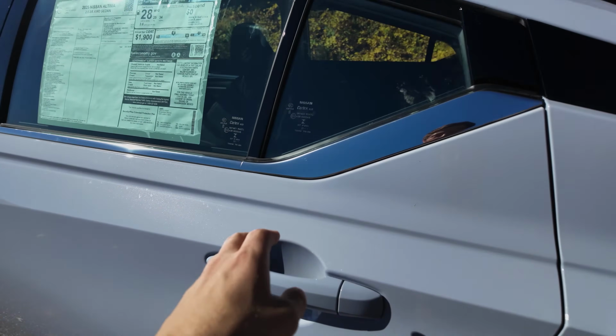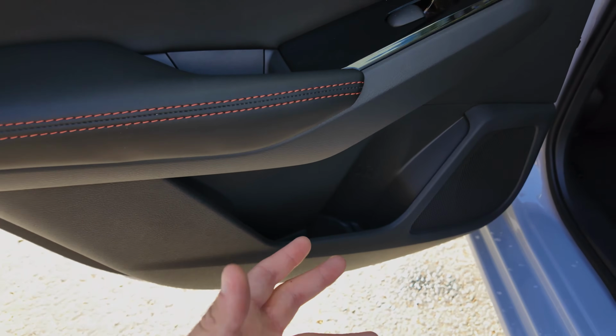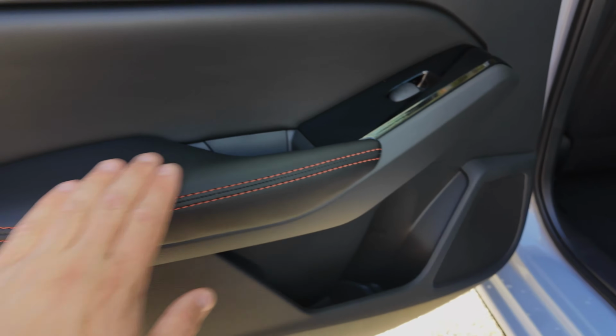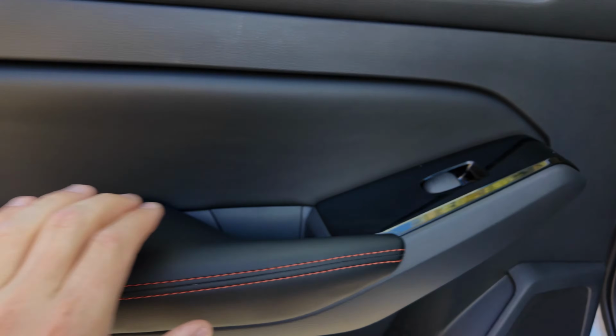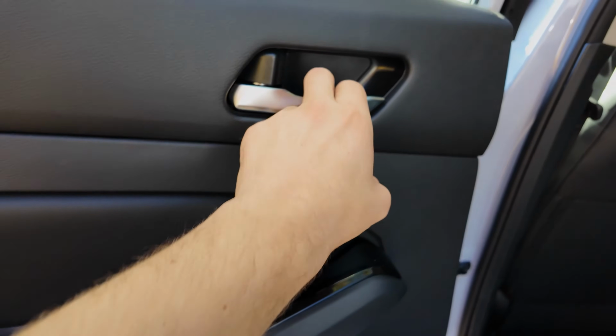Open up the rear door and you're greeted to plastic. There's plastic here, plastic in the middle, plastic down there. That's what you want to be plastic though. You put drink, snacks, wash it away real fast. Speaker grill right there. There's a leatherette trim here and there. It's actually nice and comfortable. Rest your arm there. Pocket for coins, window controls, door handle.